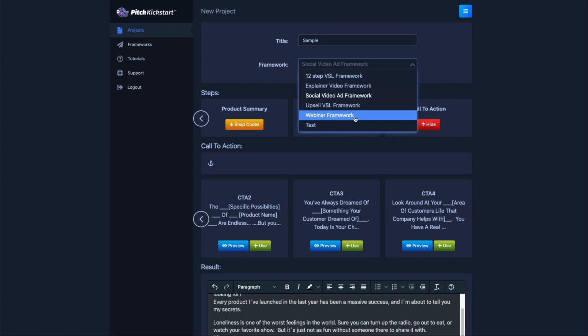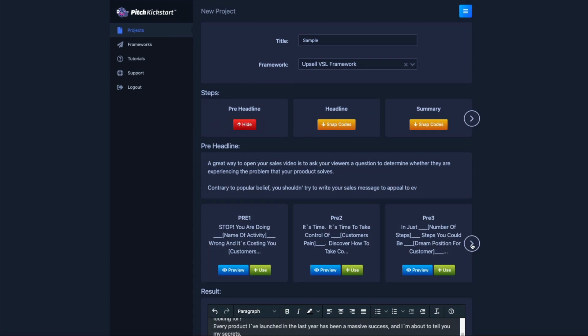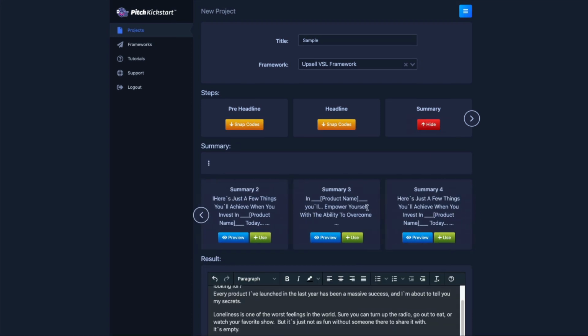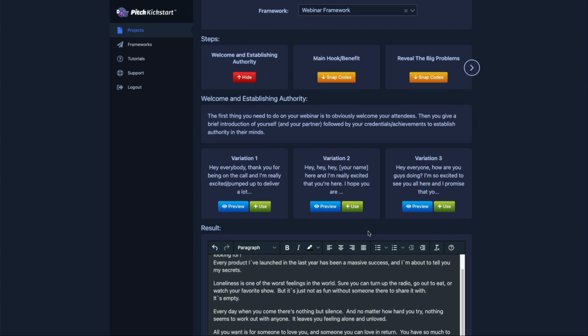Okay, the next framework is Upsell Video Sales Letter Framework. This one has 9 steps to it, and again, each has their examples. Okay, this one has 4. The summary has 4. I'm pretty sure there's 4 in all of these. There is then the Webinar Framework. This one has 12 steps to it. Again, you always get the description of that step and you get a choice.